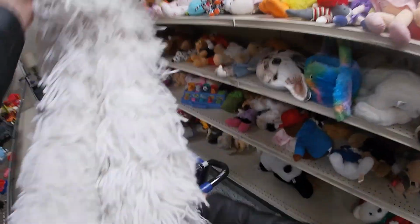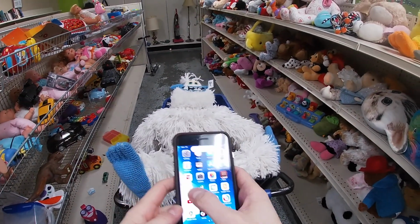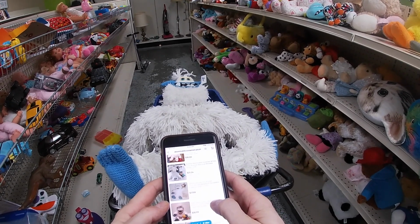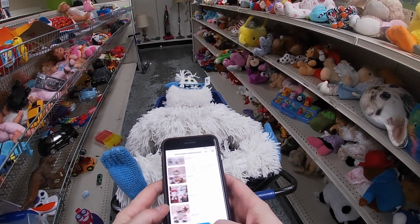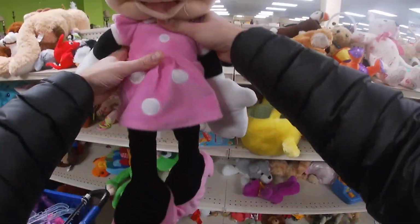This abominable snowman Yeti stuffed animal was handmade and just stood out to me on the shelf. It was huge, over 3 feet tall. Couldn't find any comps on that exact piece since it was handmade, but I decided for $2, I should just pick it up anyways. Someone will like that piece.